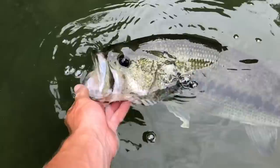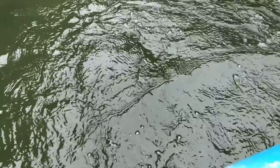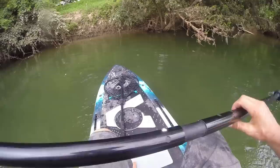That's a big fish. Definitely was not expecting to catch anything that big. I wish I had my scale with me, but that was probably pushing 6. It was just so freaking big. Huge shoulders, huge belly, and it was super heavy too. Eating bricks.